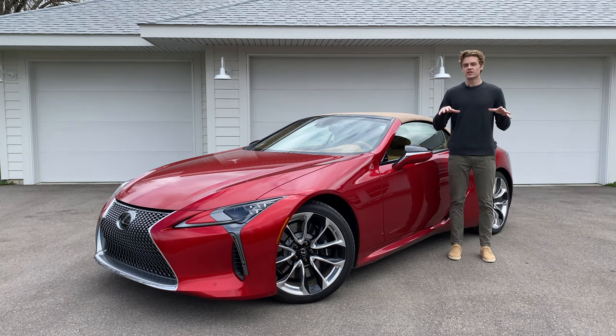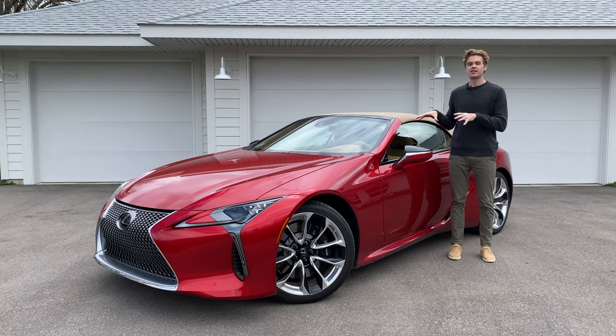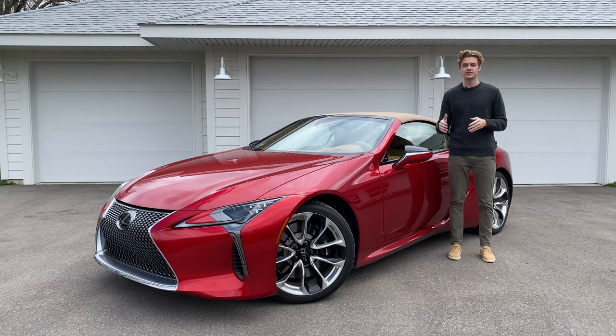Over the past 7 days, I've averaged 17.9 miles per gallon. Now, I was driving pretty enthusiastically and the car was idling a lot while I was getting shots. If you get the coupe version of the LC500, there is a hybrid version on offer that has better MPG and less carbon emitted.